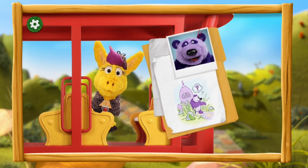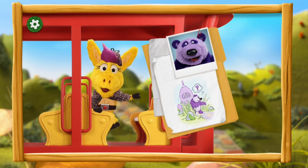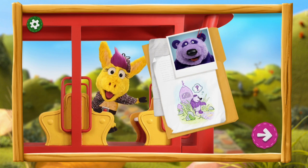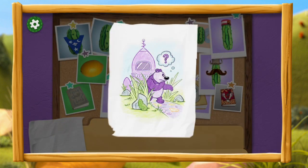Oh no, Detective Donkey. I was playing with my pickle pets, and now I can't find them. Have you seen any? Uh-oh. Please help me look for Purple Panda's pickle pets. Let's go to the mission board. Our goal is to find Purple Panda's pickle pets.